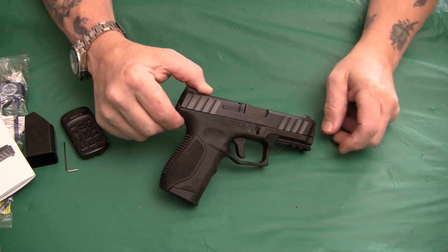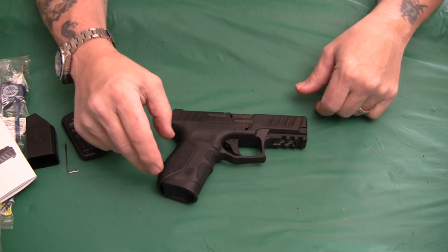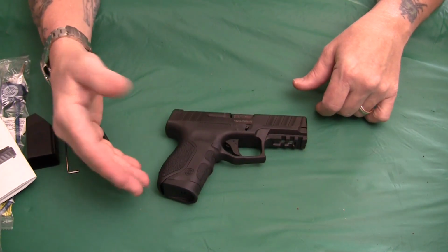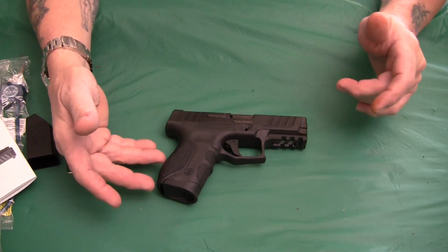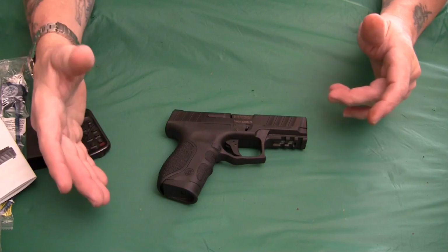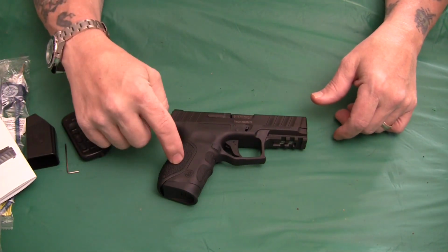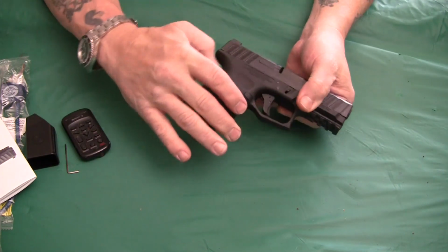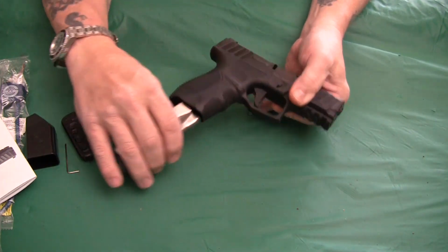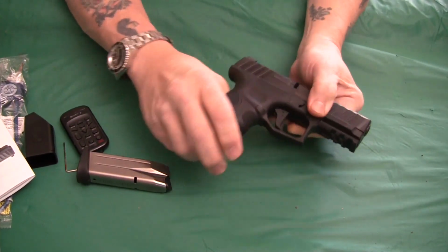Well, one of the features that a lot of these different pistols coming out of Turkey have is interchangeable back straps. This one, I think, is the medium size, and the small and large will be added. They save money on this setup by including only the one back strap. After checking the manual, the way you remove this is a little bit different than the others.